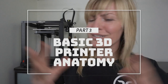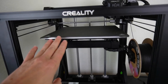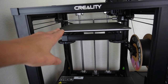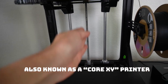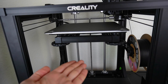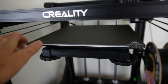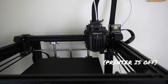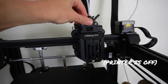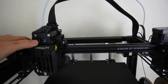All right, so how does this printer work? What are the primary components? Let's talk about that. This is actually a printer where the build plate or the bed moves up and down. This is going to be our Z axis here. It's going to move the build plate down as it builds your print. We have a nice heated bed here, even has a magnetic build plate, so you can easily take your prints off when they're finished. Then we have our X axis here, which is this one, and then our Y axis, which is front to back.